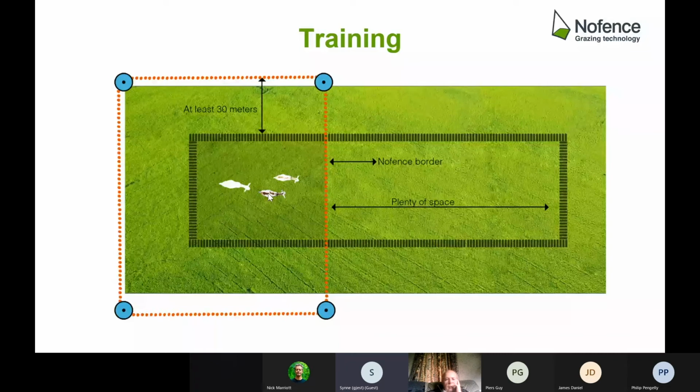Once I've done this for a few days, I might stretch the boundary a bit further up and introduce a boundary behind them or beside them to teach them that it's changing and that they need to use their ears to figure out where the new boundary is. So that is the training.